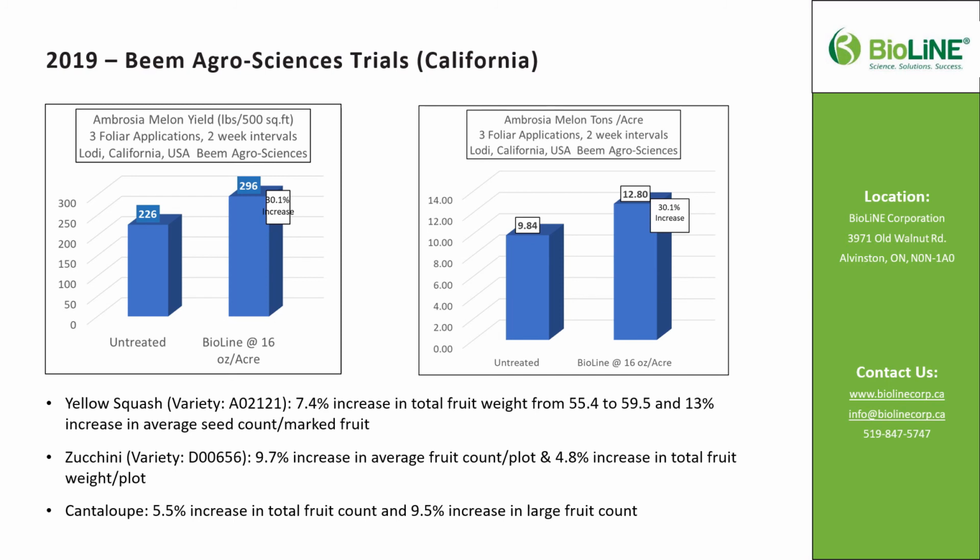In other trials, yellow squash showed a 7.4% increase in fruit weight, zucchini showed a 4.8% increase in total fruit weight per plot, and in cantaloupes, a 5.5% increase in total fruit count and a 10% increase in large fruit count was observed. These are just a few examples that really show the versatility of using BioLiNE and all the various crops that can benefit from it.